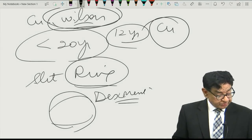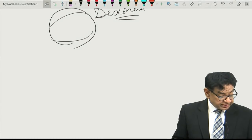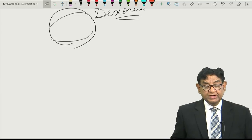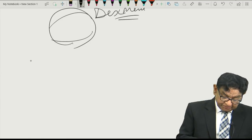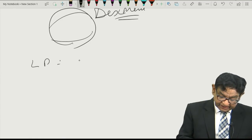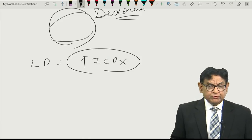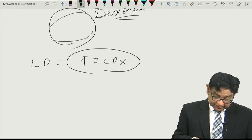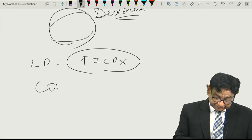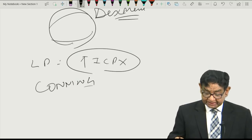Question 110. CT scan before doing the lumbar puncture. Well, one thing is there. Any lumbar puncture, whatever reason it may be, lumbar puncture should never be done if raised intracranial pressure is there. Never do it. Because if you do lumbar puncture with a raised ICP, there will be coning of the cerebellum into the foramen magnum. What do you mean by this?